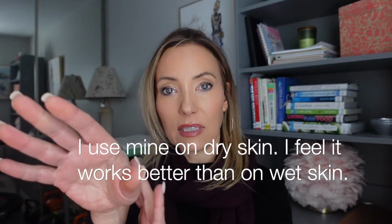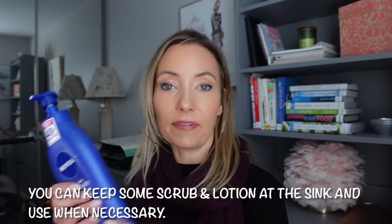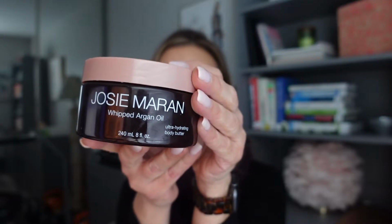What you would do is apply your scrub and rub it in. For instance, on my hands, I would rub it in gently and get off all those dead skin cells. And right away, I hydrate and moisturize. I keep this one in my kitchen on my sink, so when I'm done washing my hands, I can just rehydrate them with this. I also have several others. My Josie Maran stays in my bathroom.